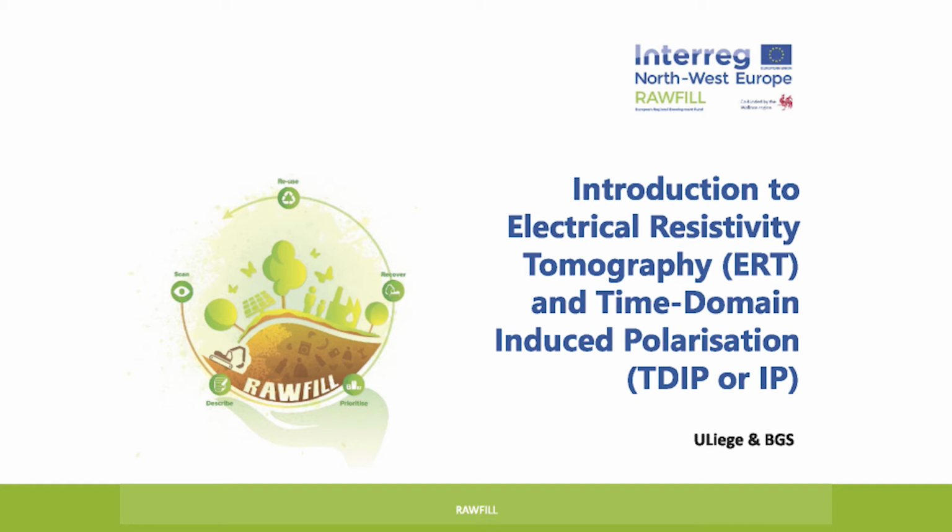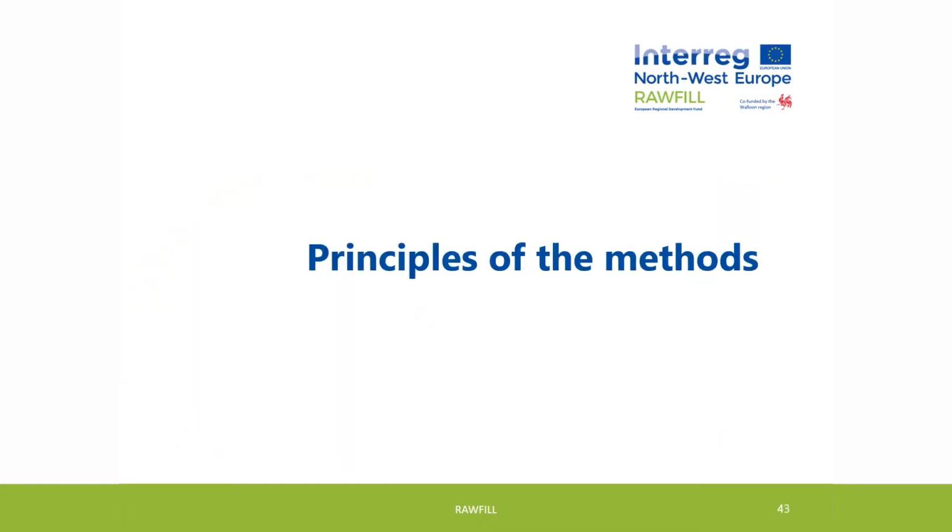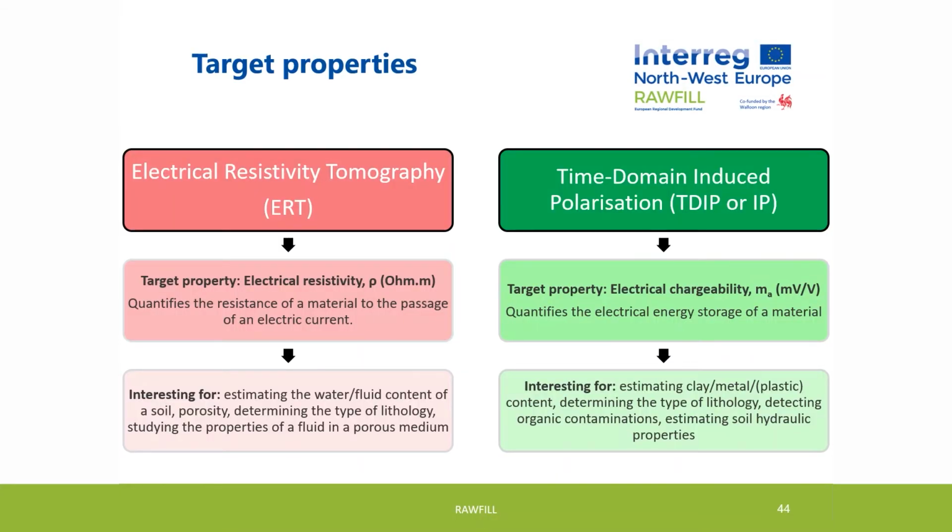Both are commonly used in near-surface geophysics. Let's discuss the basic principles of each method. Both methods are designed to determine electrical properties of the subsurface and can usually be measured with the same machine. Electrical resistivity tomography, ERT for short, and time domain induced polarization, TDIP or induced polarization for short, aim to determine respectively the electrical resistivity and chargeability distributions of the subsurface.